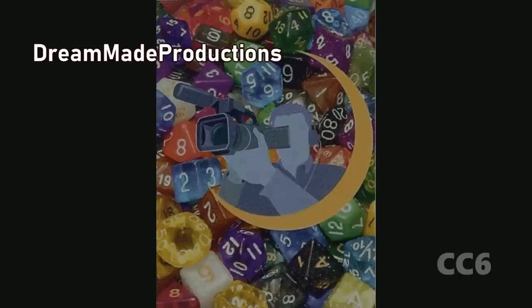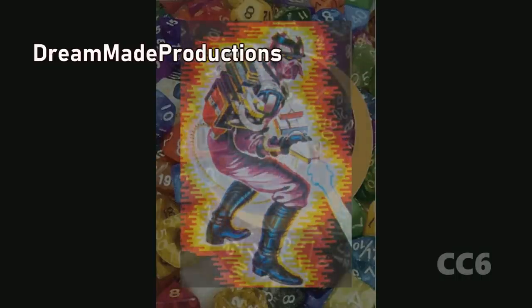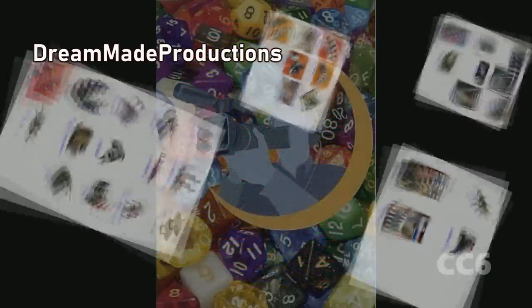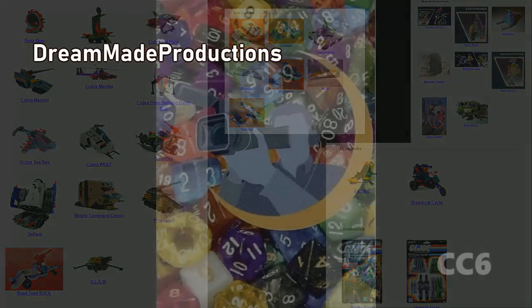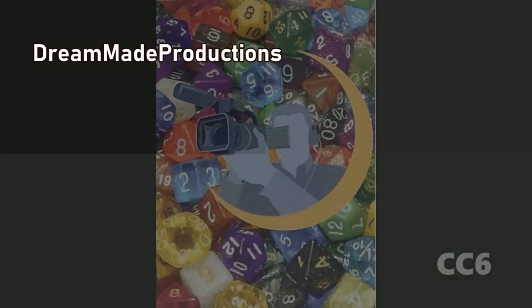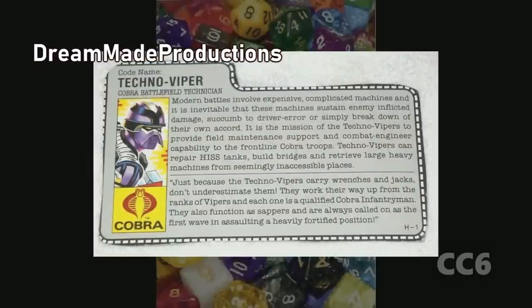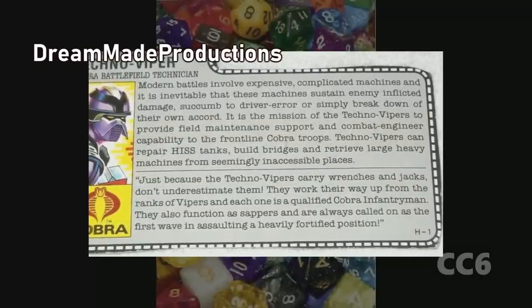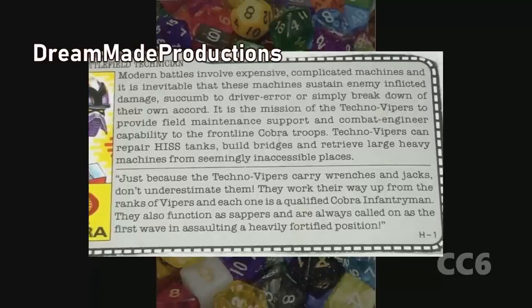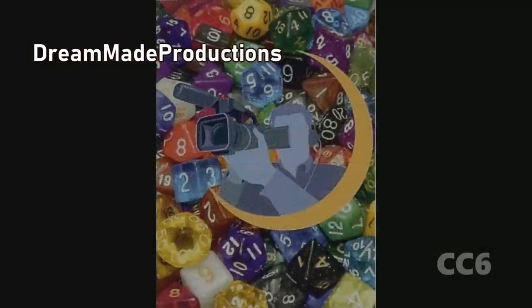At the time, the TECHNO-VIPER kind of faded into the background. That year, the vehicles were what piqued my interest the most. Kind of ironic given that the TECHNO-VIPER is a mechanic and combat engineer. It is fair to say that I appreciate the TECHNO-VIPER far more today than in 1987. Cobra has some crazy tech, and obviously someone has to repair and maintain it.